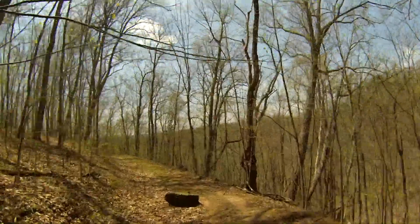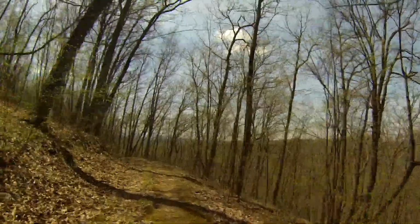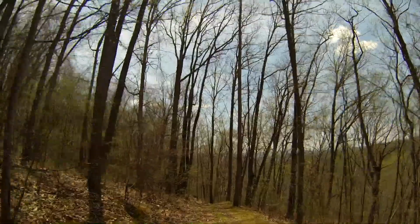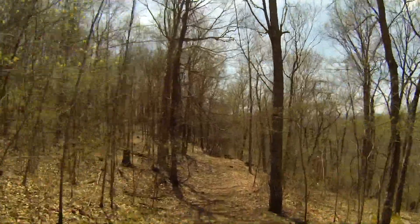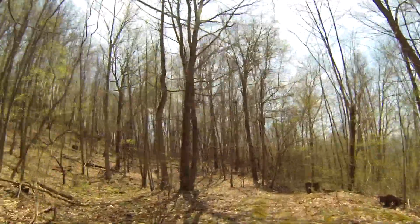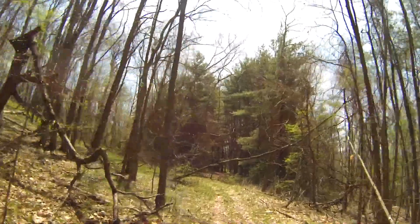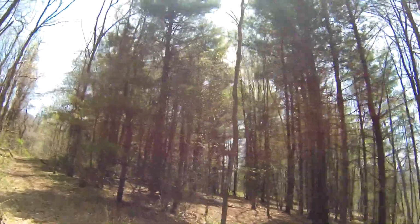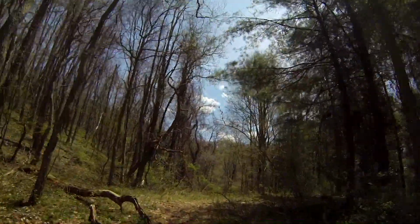Slight roadblock here. Four-wheeler should go right around it. Again, can't stress enough how easy it is to get to different parts of this property on an ATV. You could have a blast out here just riding four-wheelers. This is basically going to terminate right up here. So we're going to spin around and back up into the woods and head back the other direction.